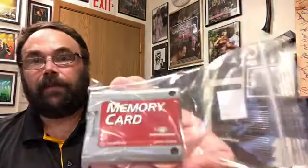Might have paid too much for that memory card. I'm not sure. I paid $2 for it. Didn't even know I had a memory card. Like I said, I just grabbed everything. Teenage Mutant Ninja Turtles 3, I paid $1.50 for. I'm hoping there's going to be some good ones in here, but you never know when you're just grabbing stuff.